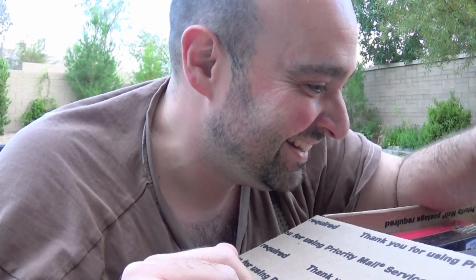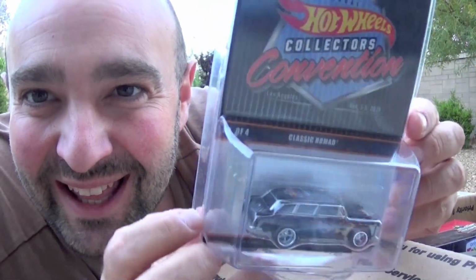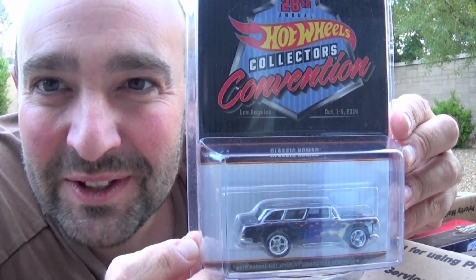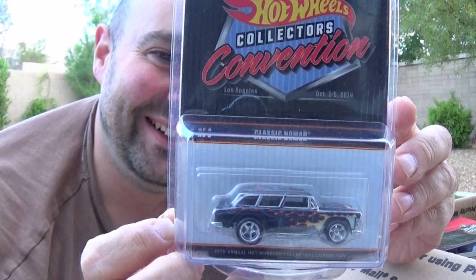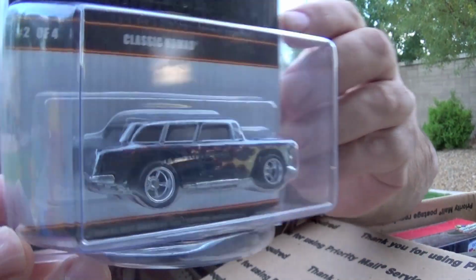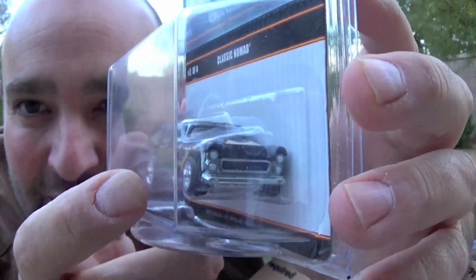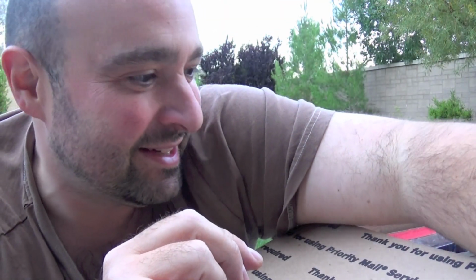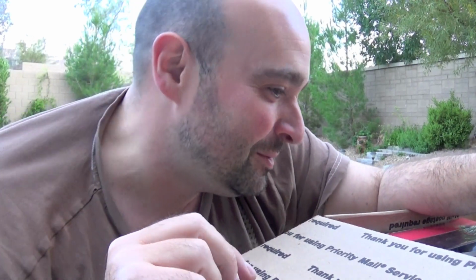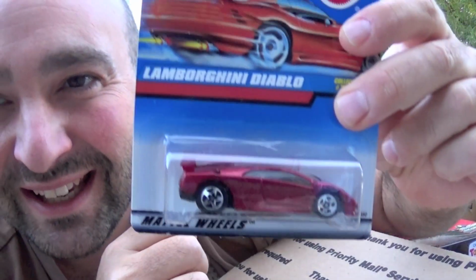This is too much. Classic Nomad Hot Wheels Collectors Convention Los Angeles. Awesome. Look at this awesome Chevy Nomad. This is like the original two-door mini SUV here. Look at that though, huh? Oh my gosh. Jason, man, this is too much. If you guys only saw all this, these cars in here, man. Lamborghini.